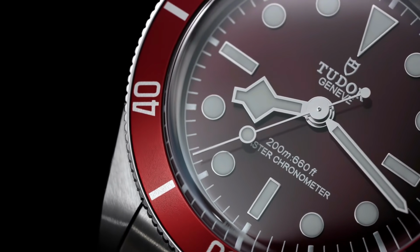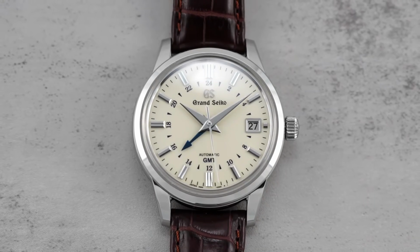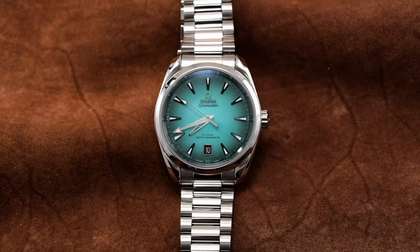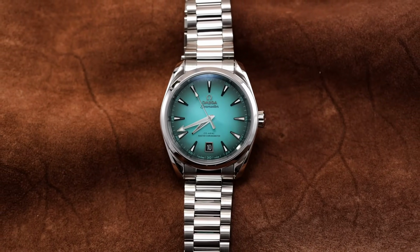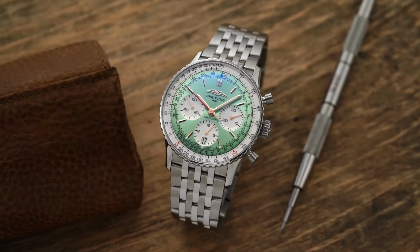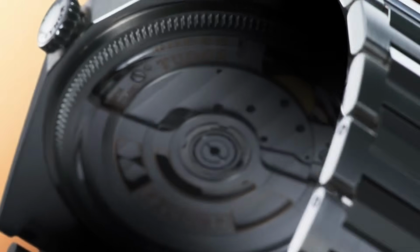The way the bracelet feels at 7 a.m. before work. The way the dial catches light during dinner. The weird emotional attachment that slowly builds over years. That's what actually matters. Some of these watches are safe buys. Some are emotional buys. And a couple, I honestly think, are smarter than the mainstream alternatives everyone keeps chasing.